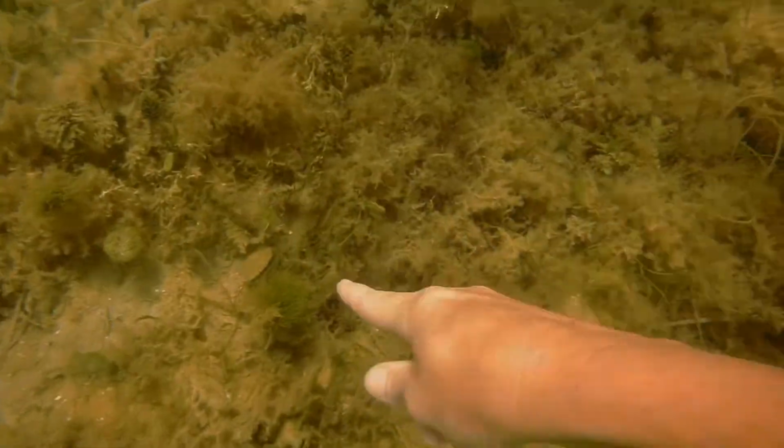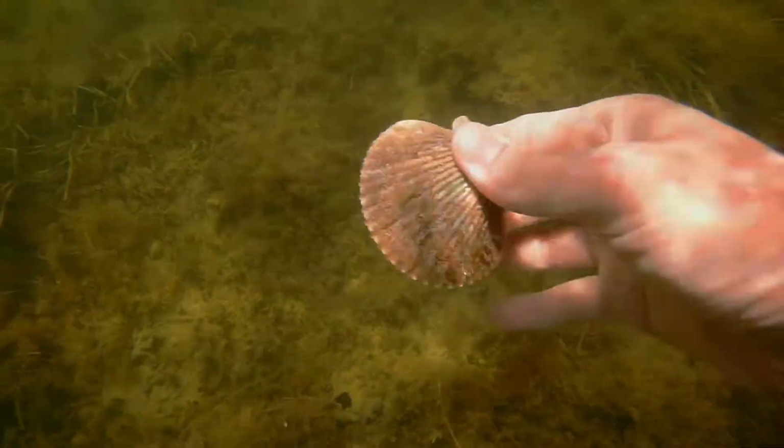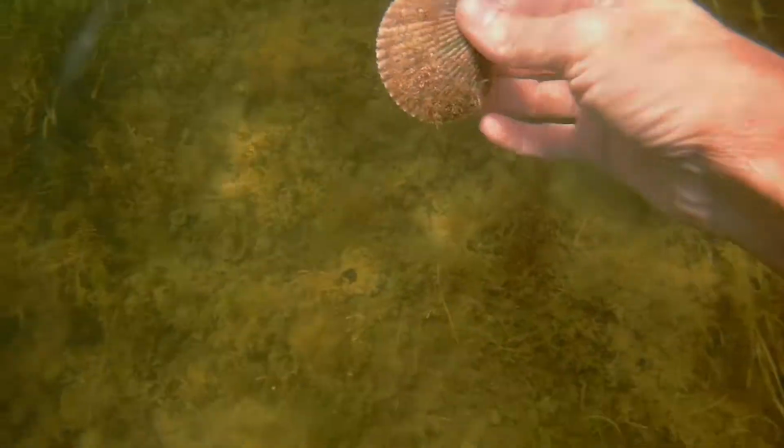I prefer finding my scallops in sections more like this, where it's a little less grassy, has that coarser type of seaweed. I just find them a little bit easier to find.